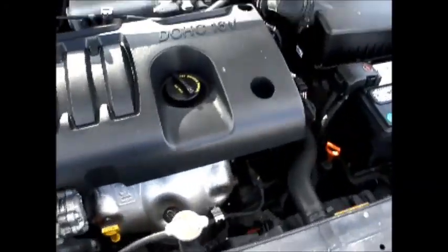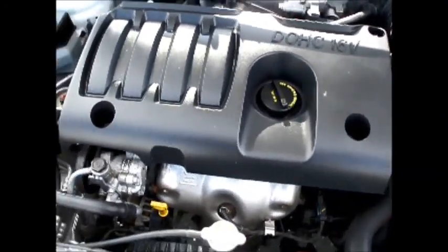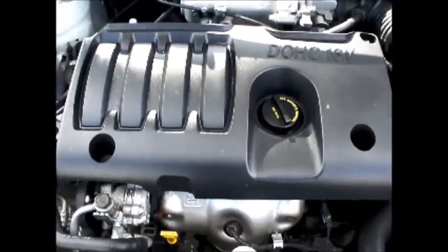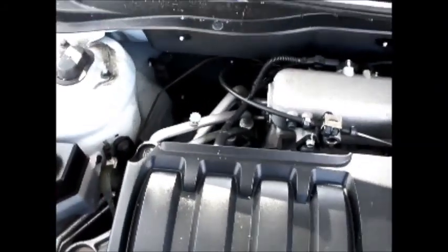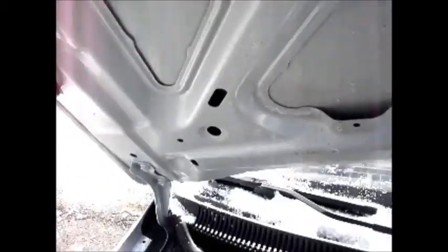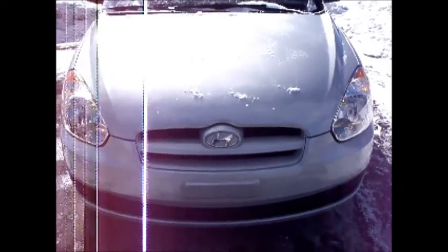Oh, and don't be deceived by its cuteness. It gets up and goes, but when you add people, it slows down. This little four banger, for being a four banger, it gets to where I need to go, but 110 horsepower and 106 pound-feet of torque. That's it. That's all there is to it. 110 horsepower.